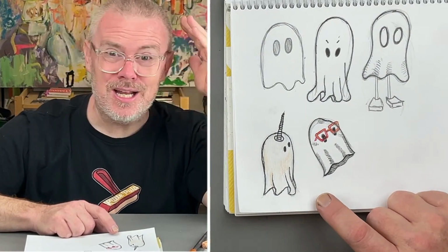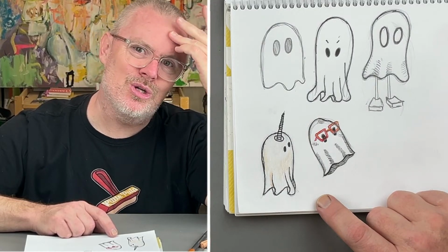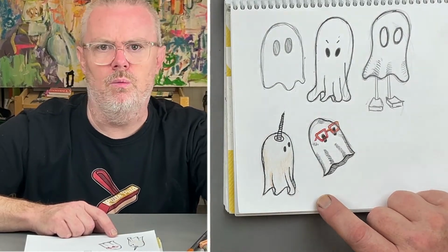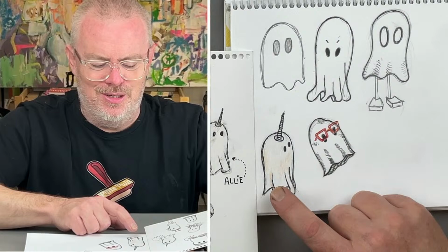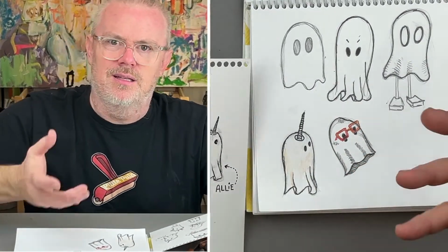I'm thinking through this. Should I do this? I'm going to make a whole little series of Allie the Unicorn Ghost. The Adventures of Allie the Unicorn Ghost. I don't know why I thought of that, but that's what I'm going to do. There's Allie in that position, and here's Allie looking in a different direction. I'm going to draw Allie in different directions.